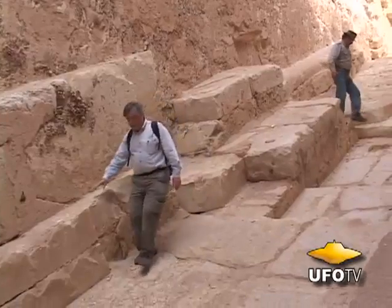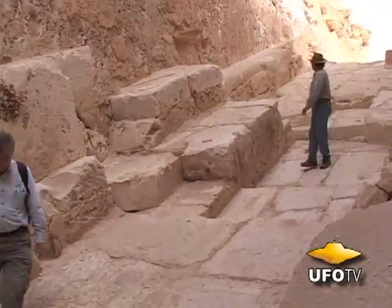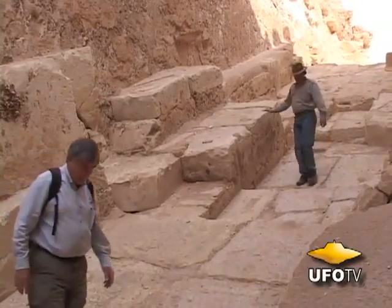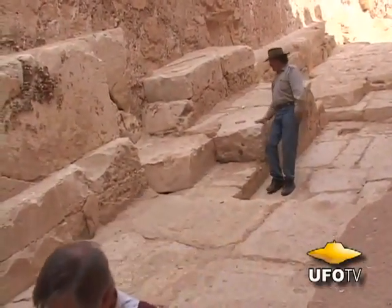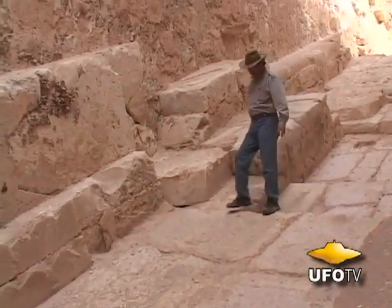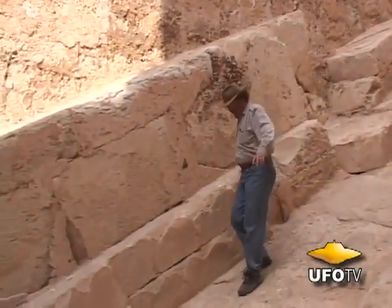Yeah, this is like a rock cut ramp right through a solid mountain, and then they've lined it with large limestone blocks, like the entrance here to a pyramid. Wow.